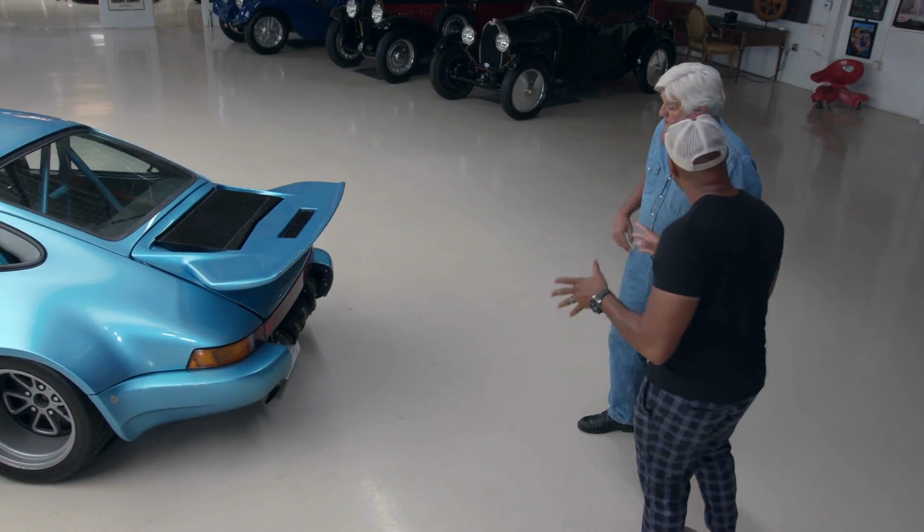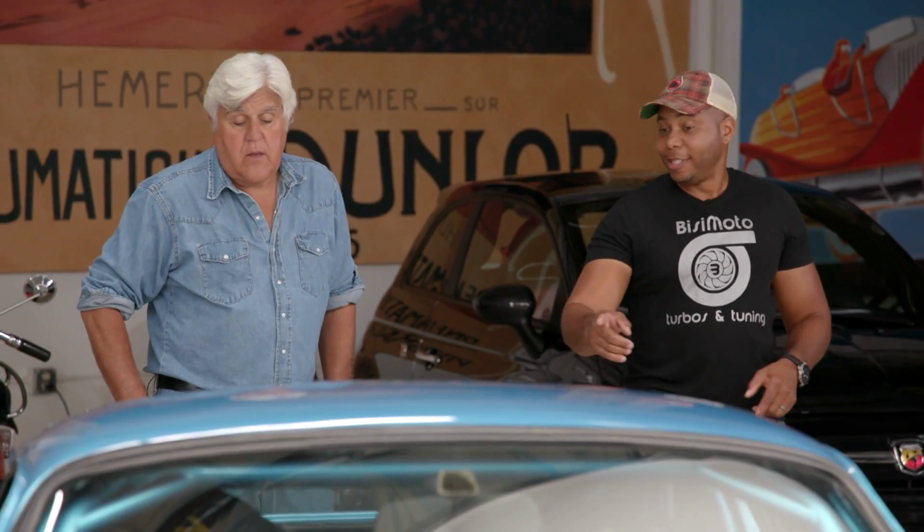They're filtered by AEM dry flow filters, which are very user friendly and don't need that much maintenance. And at 18 PSI of boost, guess what she makes? I don't know. 850 horsepower. Wow. So we have to be careful with her, because she'll bite. And the transmission takes it? Yes, I have a 997 gearbox.